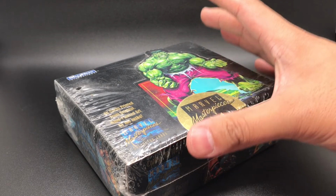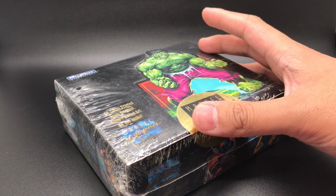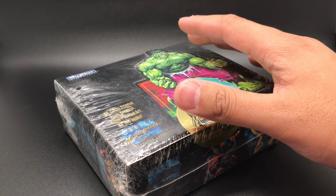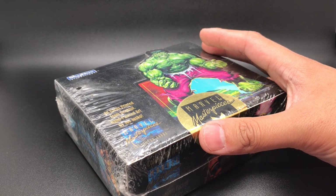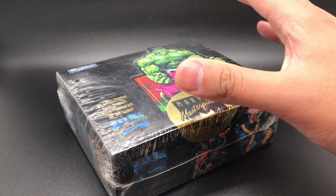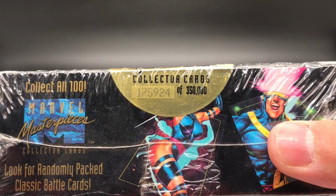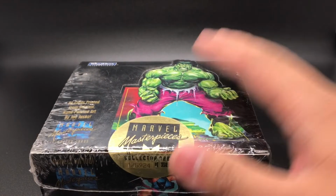So this box is really booming, and I think it's because it is the first set of Marvel Masterpieces, 1992, and as a kid this was like the highest end of Marvel sets. A couple of these cards graded as PSA 10s have been selling for a lot of money, so I ended up getting a box this week, and it's been really exploding. It's been crazy. Obviously I'm gonna keep this box sealed. I'm gonna end up selling this somewhere down the line, but these ones are individually numbered. You can see here, they only made 350,000 of these particular boxes. They also came in a tin box as well.